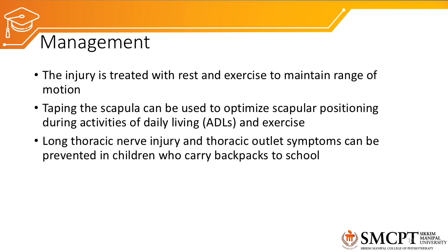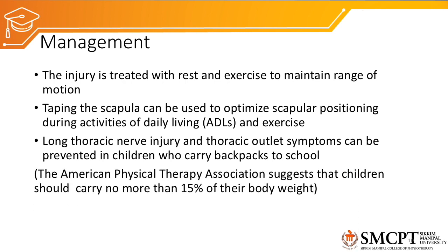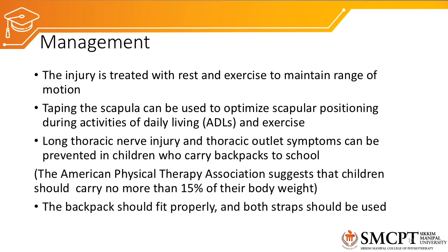Long thoracic nerve injury and thoracic outlet syndrome can be prevented in children who carry backpacks to school. According to the American Physical Therapy Association, children should be carrying backpacks which do not exceed 15% of their body weight. The backpack also should be fitting properly and both the straps should be used. So these are some of the important preventions for long thoracic nerve injury.